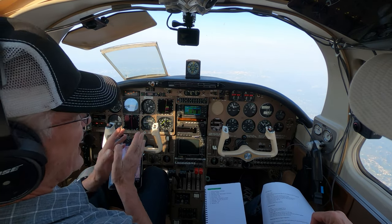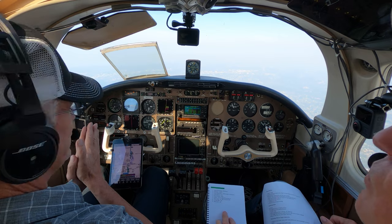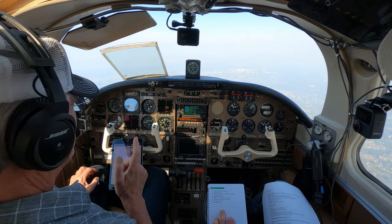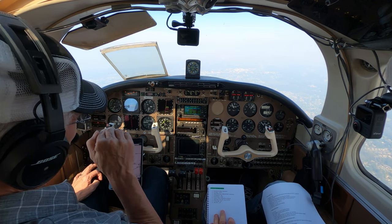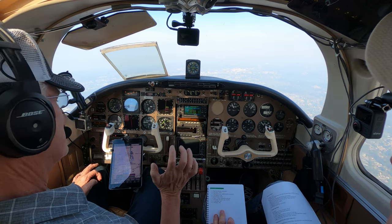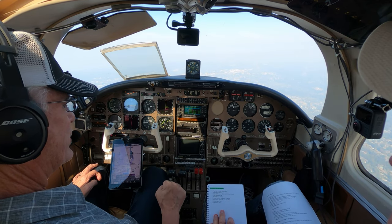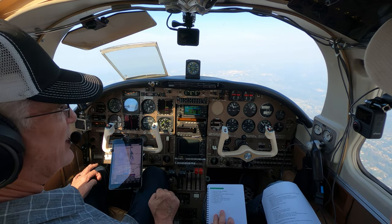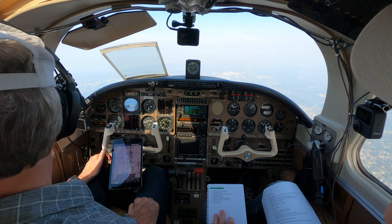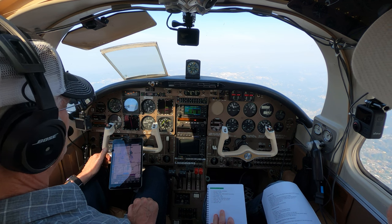And what I'm going to do for that, I'm not touching the power. We're below gear extension speed. Power's fine. What I'm going to do is when I'm about a half a dot below the glide slope, I'm going to go ahead and run the mixture switch, the props full forward, and I'm going to bring the throttle back to 16 inches of manifold pressure. And that'll give me a 3-degree glide slope with no wind. And then I'm going to shoot for 120.